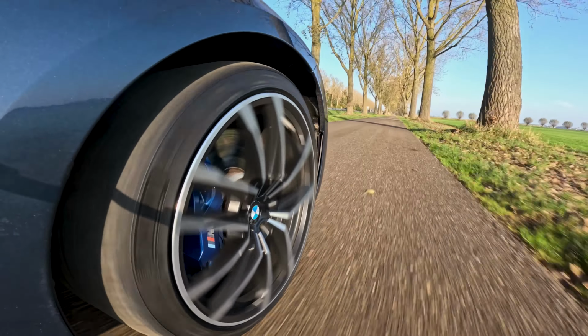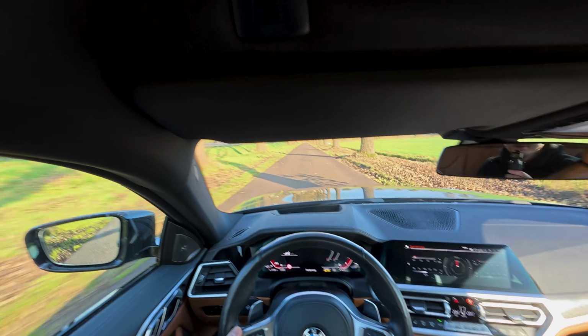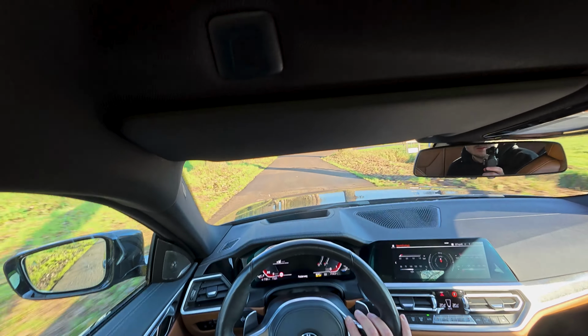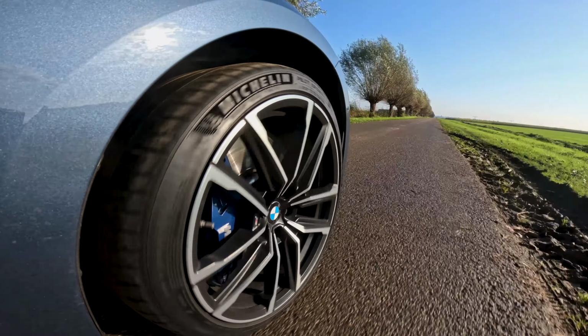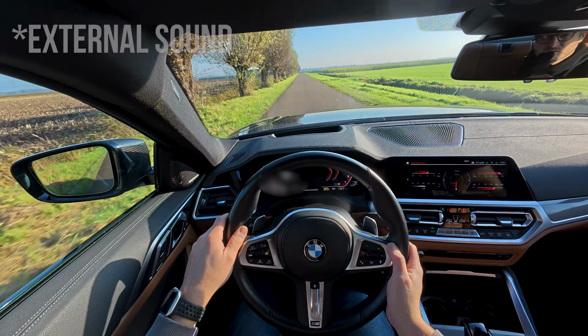Yeah, this car will eat a lot of cars on a daily basis on the road. It's just so good. The turbo lag is also a little bit less compared to the G80 S58. Those twin turbos of the S58 take a little bit of time to spool up, but this single twin scroll turbo just has its power immediately.